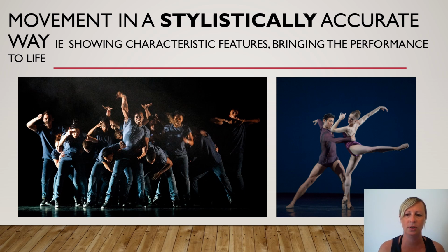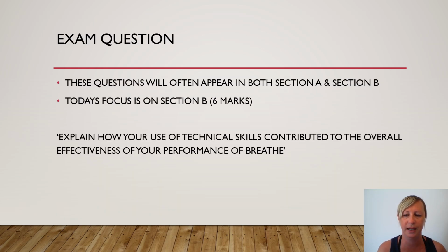The pictures also give you a bit of a clue, so I love that one. Movement in a stylistically accurate way, and you can see the facial expressions and how they're all in different positions in the hip hop number. That's from Emancipation of Expressionism, which is one of the studies that we do. So that is a really good example of them moving in a stylistically accurate way. Okay, on to the hard bit.